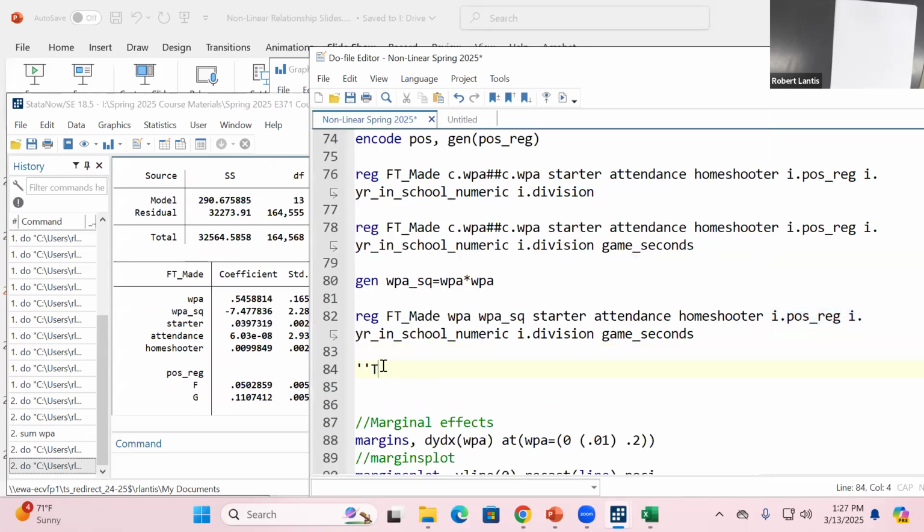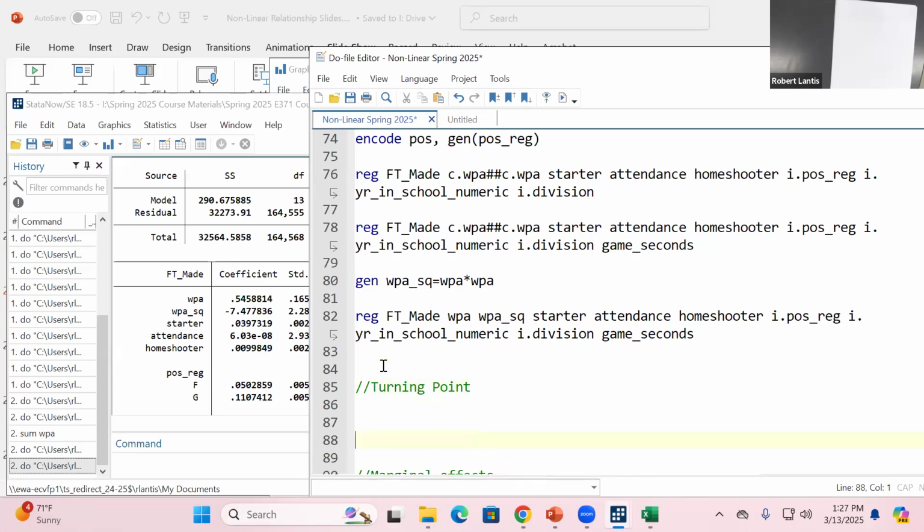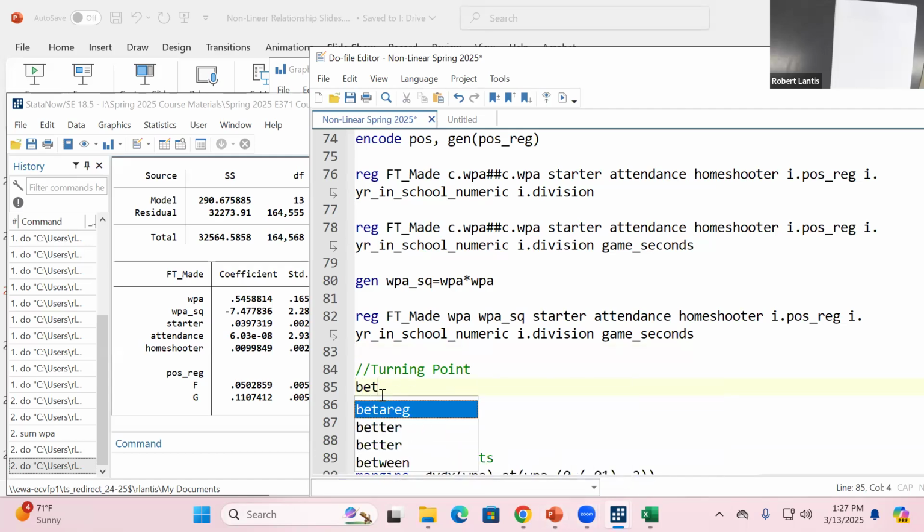If I then want to calculate, oh gosh, I don't like typing on this. So if I wanted to calculate the turning point here, we said the general form of the equation is going to be I take beta 1 and divide that by 2 times beta 2.